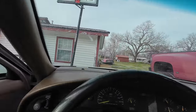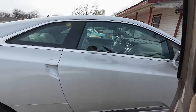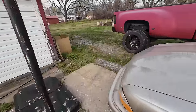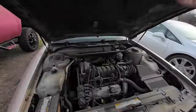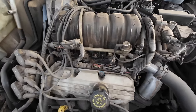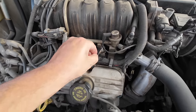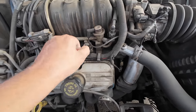I'm gonna pop the hood. And let's just take a peek under there and see. Oh, it smells. Yeah, it smells awful. What have we got going on under here? What is your problem? We have wires touching, maybe, for fuel injectors? I don't think so.